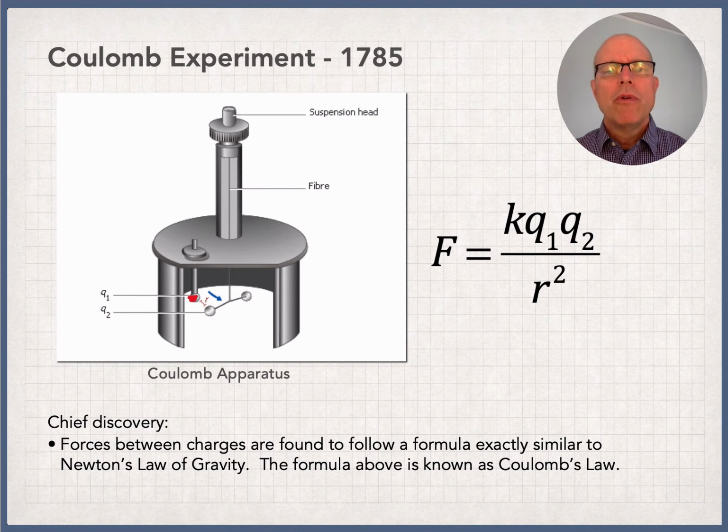Okay, so moving on. The Coulomb experiment is one that we'll refer to quite a bit later. What we've done is we've just painted one of these little charges down here red. So we've got a little guy we're going to call Q1 in this experiment. And this little guy over here is Q2. Anyway, this is a thing called a torsion balance.